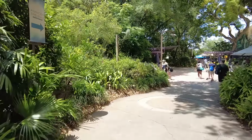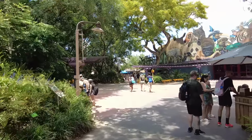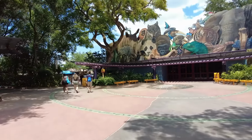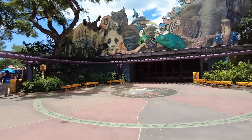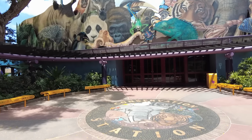So welcome to Rafiki's Planet Watch. There are a couple different sections or areas of Rafiki's Planet Watch. There's the animation experience where you can actually draw one of your favorite animated creatures like, you know, Scar or Simba or, I don't know, maybe Rafiki. Oh, they're doing one right now.